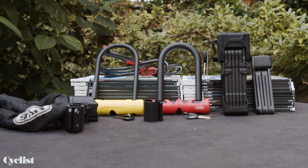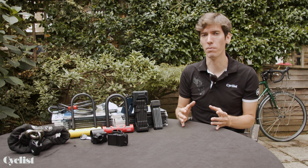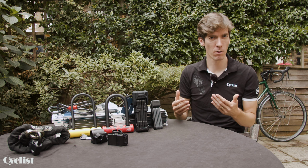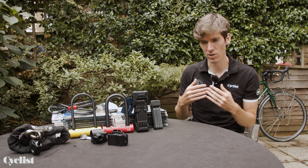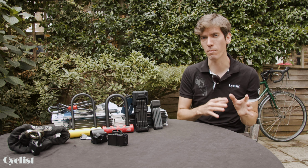So despite all the benefits of these many different lock types, the most important thing with locking a bike is always going to be how you actually lock the bike up and where you lock it. It may seem obvious, but there's a lot of really easy, simple mistakes that people make, and we're going to show you exactly how to lock a bike up in the best way that makes it hardest to steal.